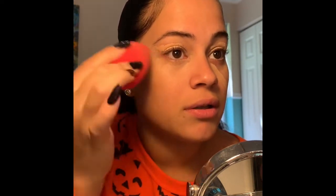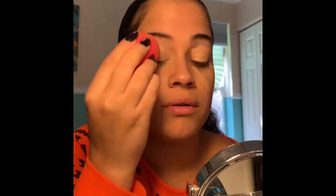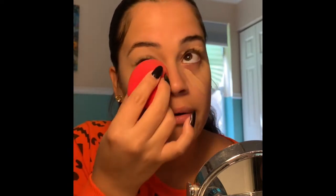All right. And then you go in with your damp Morphe beauty blender and you start blending that in. I don't know why I like to start with my concealer and my eyeshadow first. I've seen many gurus start the opposite and do foundation first, but I guess there's really no rules to makeup. My first instinct is to set the base for the eyes first to get the eyeshadow going and then do the foundation. So I'm now blending the other side too.